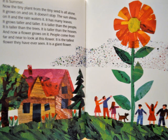It has many leaves. It grows taller and taller. It is taller than the people. It is taller than the trees. It is taller than the houses. And now a flower grows on it.